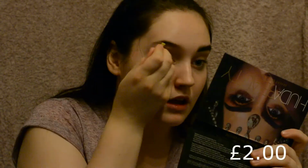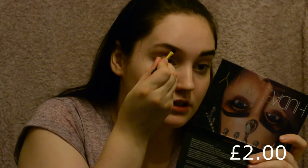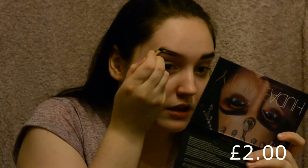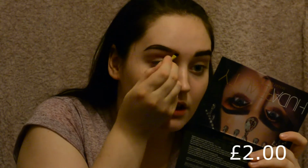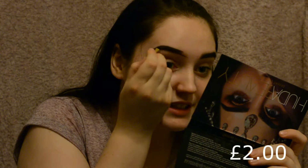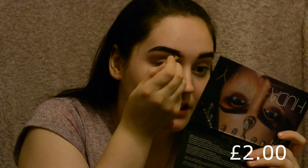I am going to quickly try this brush, but I don't have high hopes, so I'll probably end up changing. Oh yeah, that's pigmented. Honestly, this brush isn't that bad. Like, it's got me a really clean, nice line, so I'm happy with that. It's just I don't like how short it is.